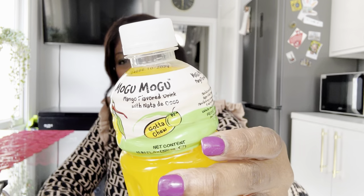The next thing I picked up was these drinks. It's got all the little bits in it, and this is an orange flavor, so it will have orange little bits. My son loves this. Oh no, hold on, wait a minute. This is mango, I think. This is the mango flavor. My son likes all the bits in there. I can't stand it myself. They're not cheap either, they're like £1.99 for one, or £1.50 something.